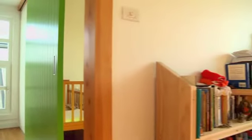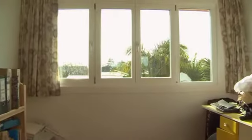In a heating environment it would reflect heat back into your space, keeping that space warmer, and then in a cooling environment it would reflect heat out of that space. Low-E improves the performance of the glazing compared to standard double glazing.